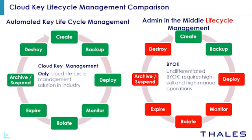In the second scenario, bring your own keys, you definitely bring your own keys, you create your own keys, you might have a mechanism to back them up at your end. But the rest of the life cycle is done and maintained by the cloud service provider. You can say maybe a 10 or 20% control on the entire life cycle.